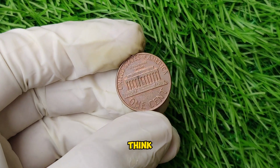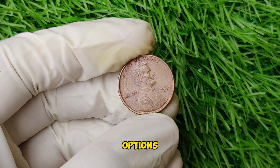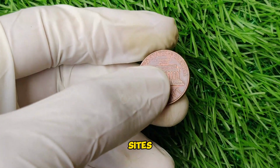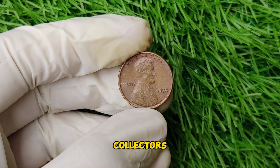Now, if you think you've got a valuable 1976 penny, how do you sell it? Here are a few options. These experts can give you an accurate appraisal and might even buy your coin directly. Sites like eBay and dedicated coin auction platforms are great places to reach a large audience of collectors.